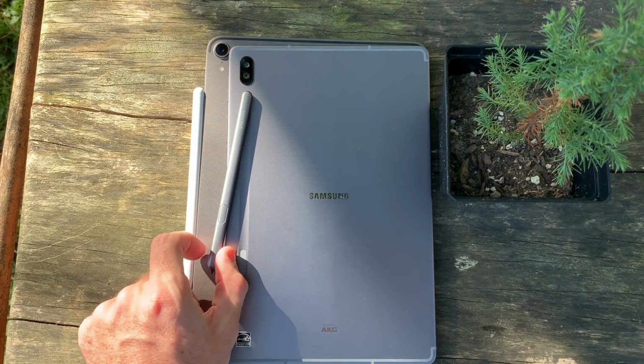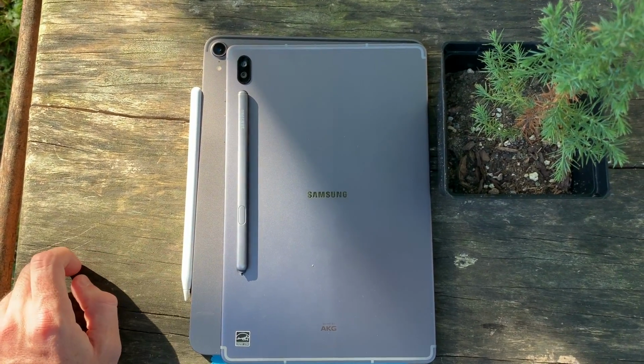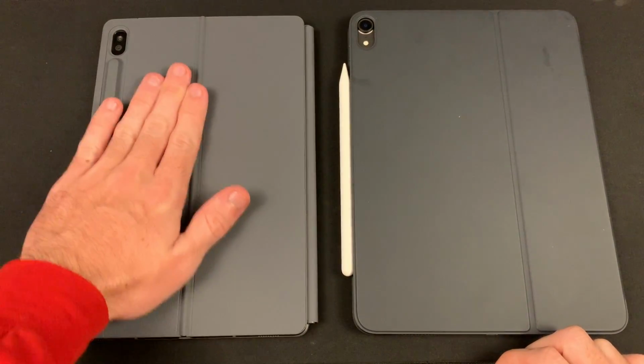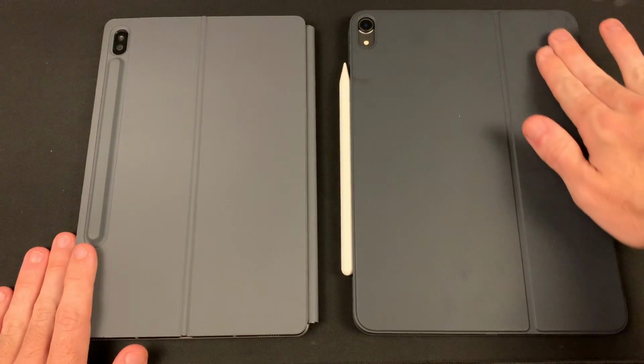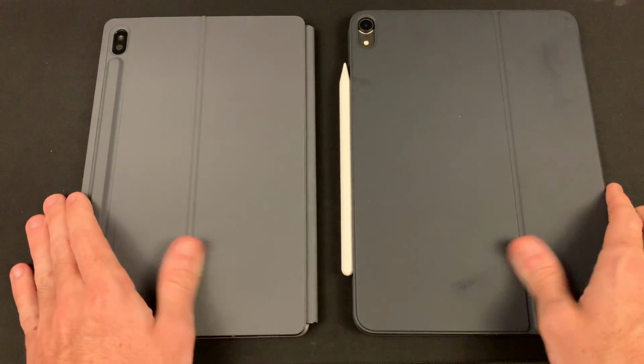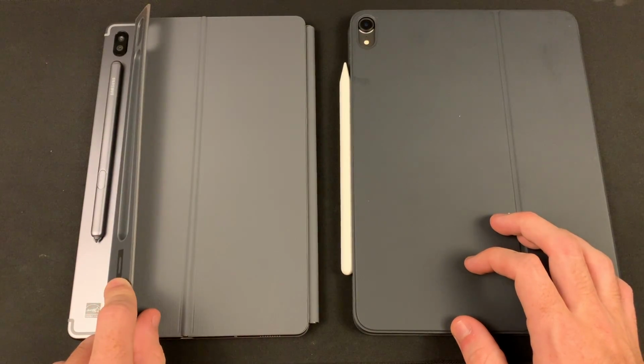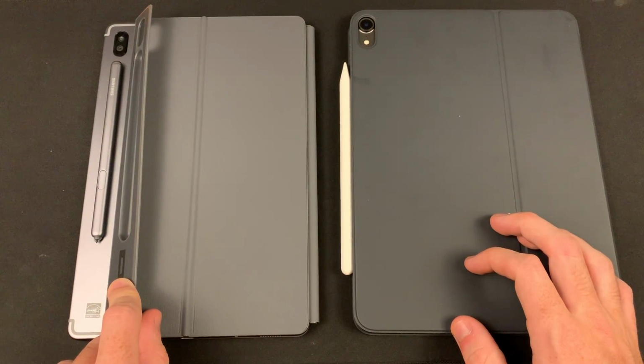But I love the Tab S6's design of putting that pen on the back of the device, and this is where I'll begin to talk about the keyboard cases that go with the Tab S6 and the iPad Pro, because the Tab S6's case also has functionality to keep that pen secured, keep it hidden, so that there's no way of losing it at all.